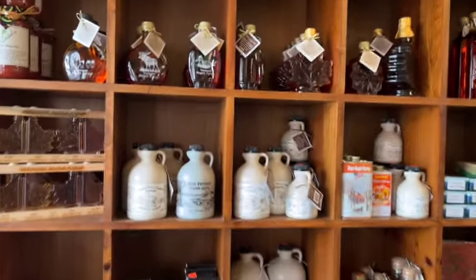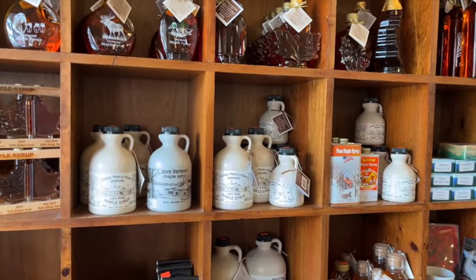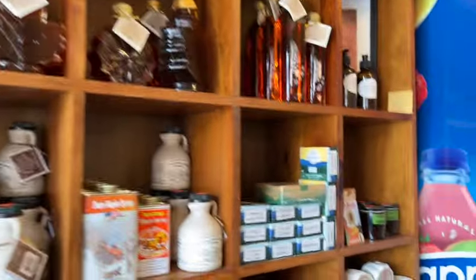Everywhere you go, there is maple syrup. I almost would love to do a maple syrup testing, because I love maple syrup.